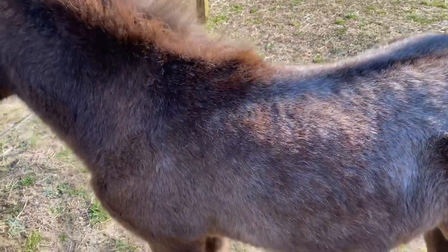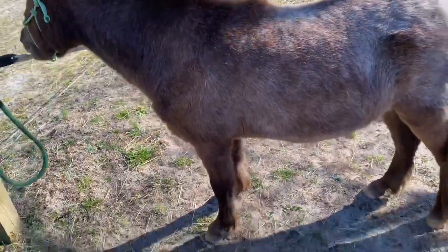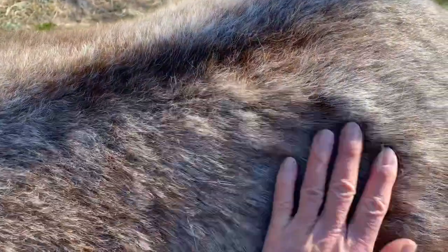Teddy's had off for about a week and a few days. I had gotten sick and then the weather turned nasty. But I wanted to show you how much his coat is changing before we get started with his driving.